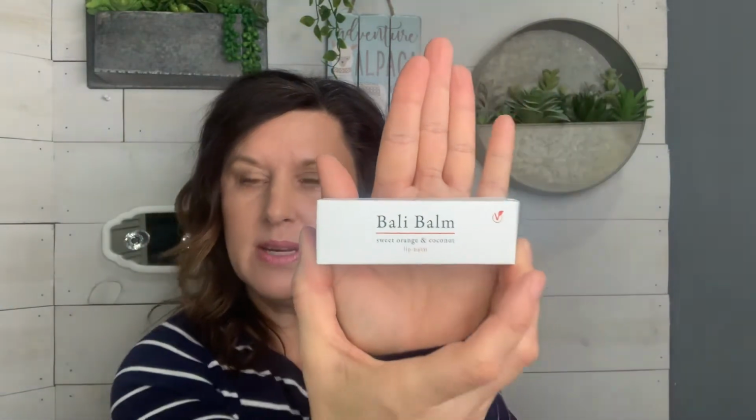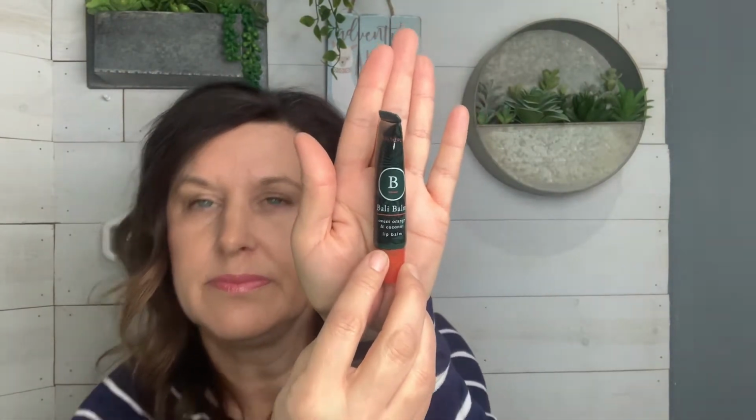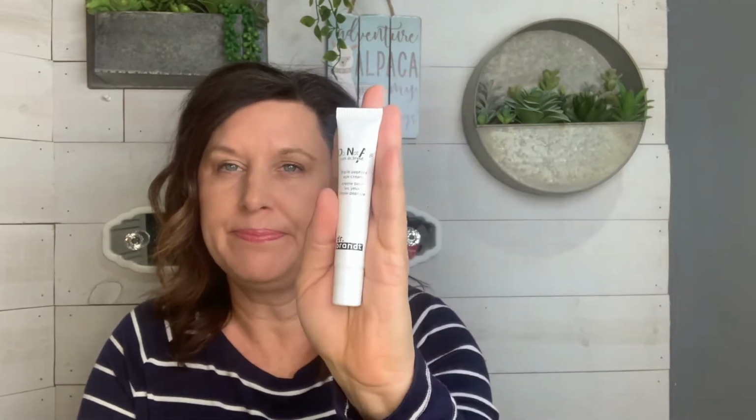The next item is a Bali Balm Sweet Orange and Coconut Lip Balm. I'll go ahead and open the package here. It says essential oils of sweet orange and coconut give this lip balm its citrusy, tropical aroma and silky smooth consistency. Sweet orange is packed with vitamin C, which is known to even skin tone and protect against free radicals. And this retails for $33. Here's the packaging. Real quick, this is the packaging for the eye cream, also a tube. Lip balm, eye cream.